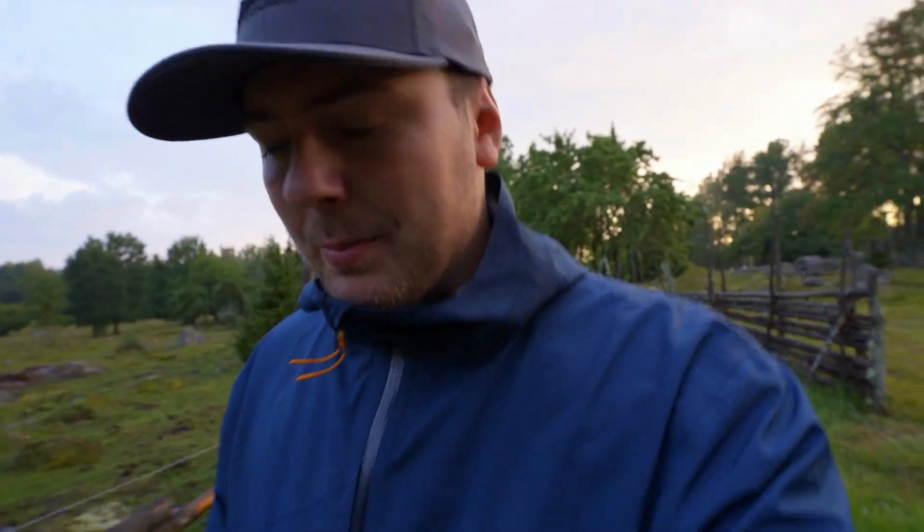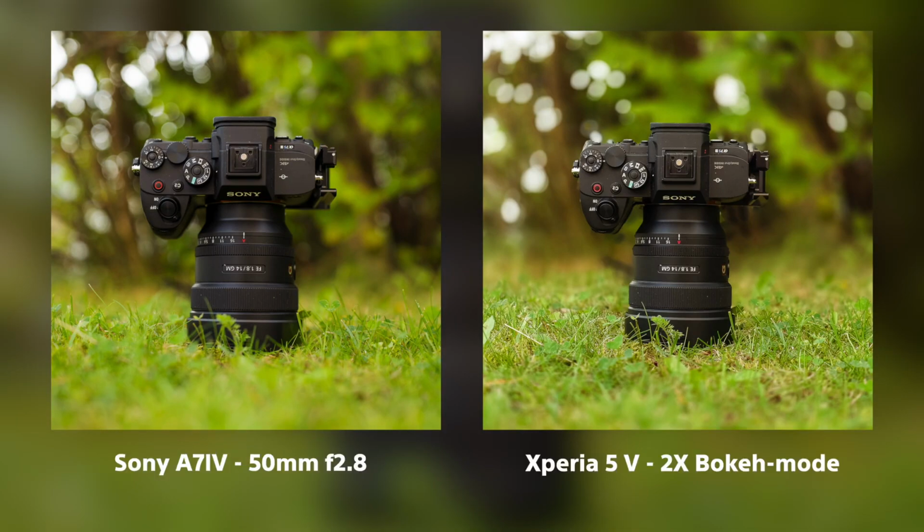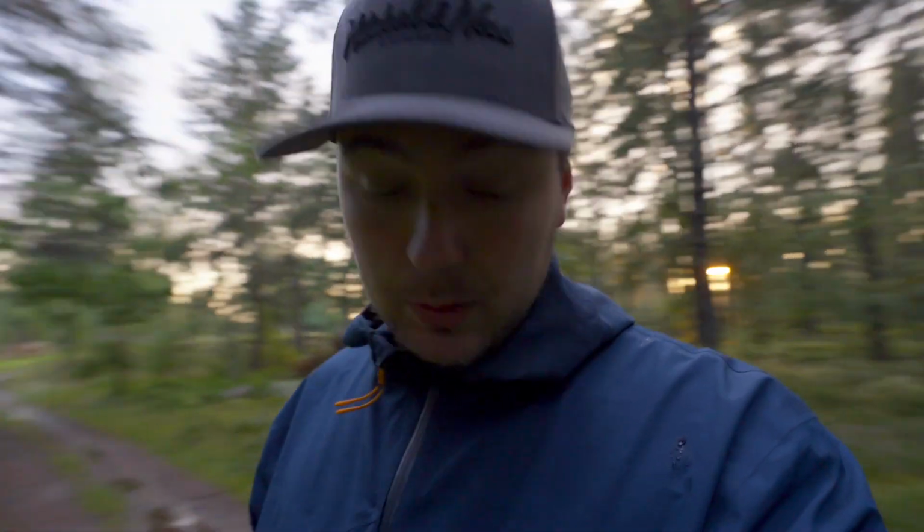Usually these types of things haven't really been my thing, because they've always looked very digital, like you only applied a Gaussian blur to the background in Photoshop. And I haven't really been a fan of it, but this actually starts looking very close to a mirrorless camera. So what is really nice is that we will get the update to the Xperia 1 Mark V, so it will also get the really great bokeh mode.